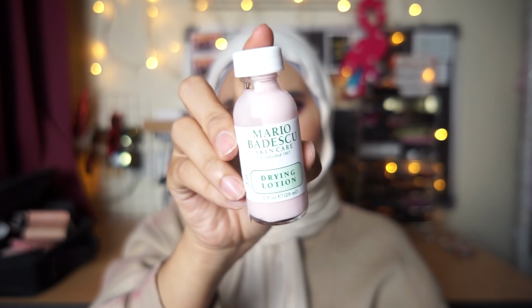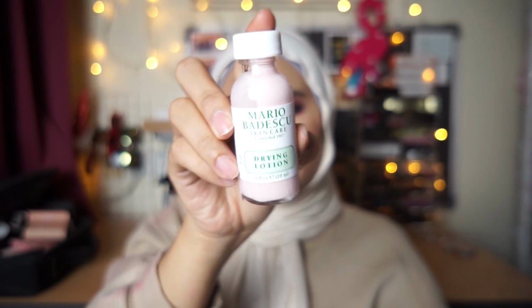So, without further ado, let's get into the video. Okay, first thing first, I beli hari ni. This. I beli Mario Badescu Drying Lotion.